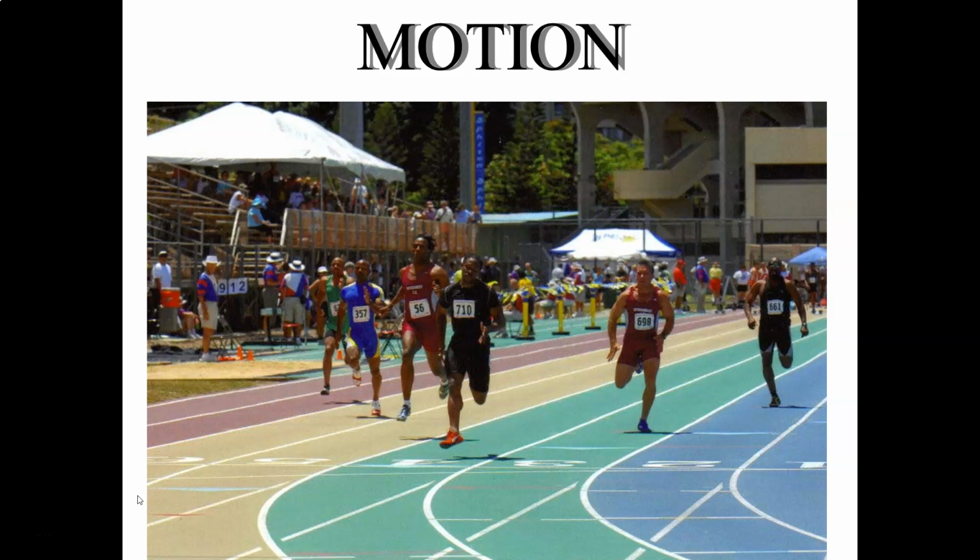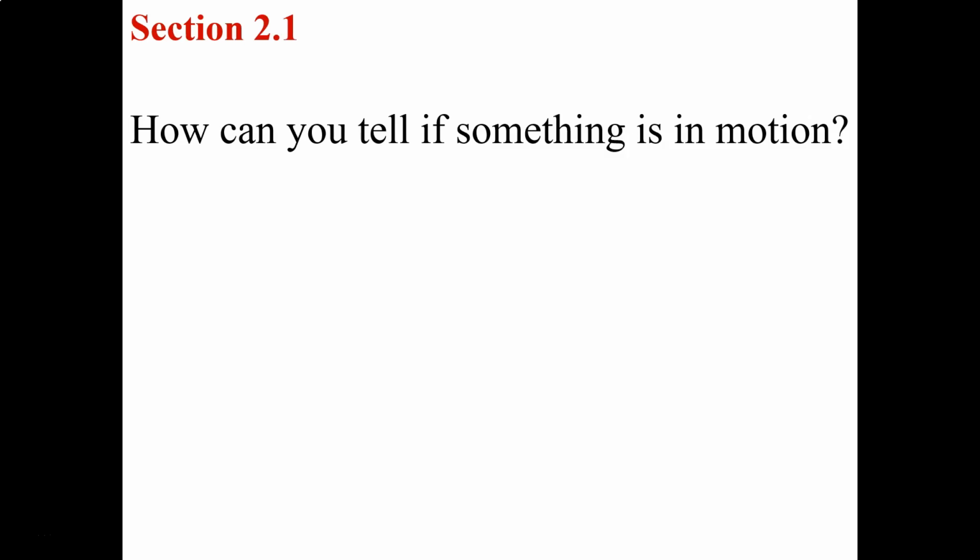Now we're going to start to get into some more of what I would consider physics-y types of things. The previous unit was kind of some precursor stuff to this, but we're going to be getting into motion and how you would describe it and how you can even tell if something is in motion. How can you tell if something is in motion? You might say, well, it's moving. Well, how can you tell if something is moving? Well, it's changing where it's at. It's changing position. How can you tell if something is changing position or not?